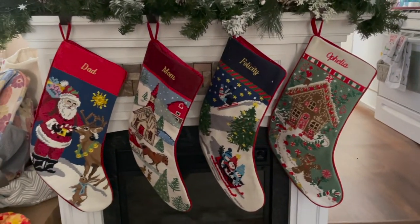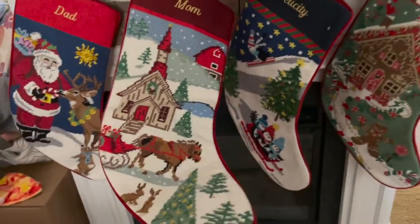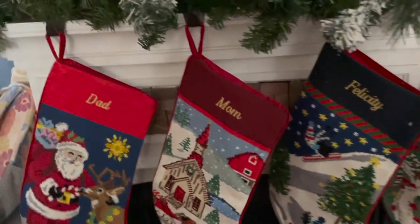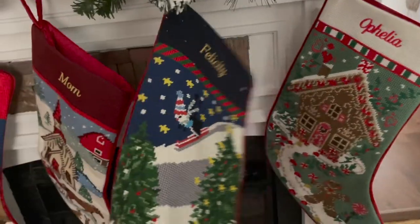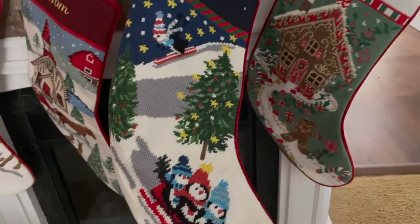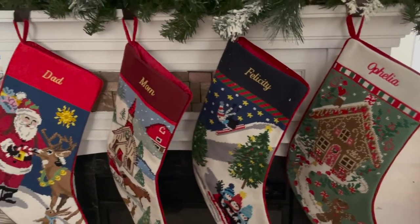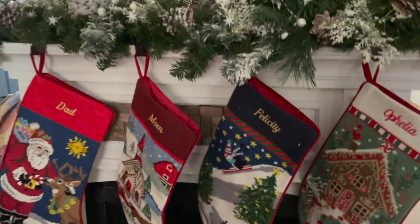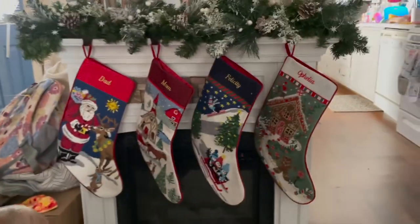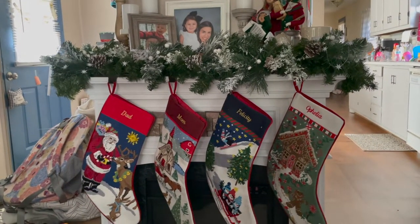I know there are cheaper websites that will do personalized stockings, but I just think if it's something that you're going to be using every year, and it's something that's going to be near and dear to your heart, then it's totally worth spending a little bit of money on. And these things, you can pass down as your kids get older, or when they turn into parents. So I'm so happy with my stockings. And you guys, just keep watching websites because they're having great sales for the holidays.